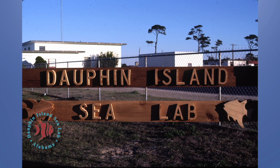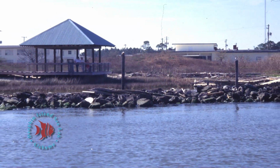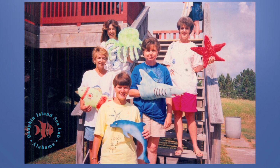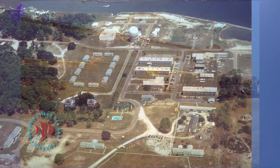But determination, hard work, and innovation by early faculty and staff soon had the campus functioning. Early faculty members and staff taught the students, cooked the meals, rigged the equipment, and used any resource possible to keep the Sea Lab afloat.